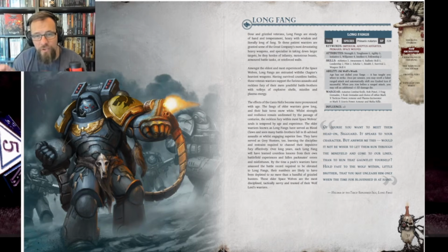Finally, before we get on to the 3 priest types and the Wolfen, we've got the Longfang. So these are your really mature, grizzled veterans that have been around a long time. They've seen a lot of battles, and their old age wrath. Age does not dull your fangs. It has taught you where to strike. Once per session, you may reroll a failed ranged attack roll and automatically shift 1 exalted icon. The only thing that's slightly sad with that is it's only once per session.